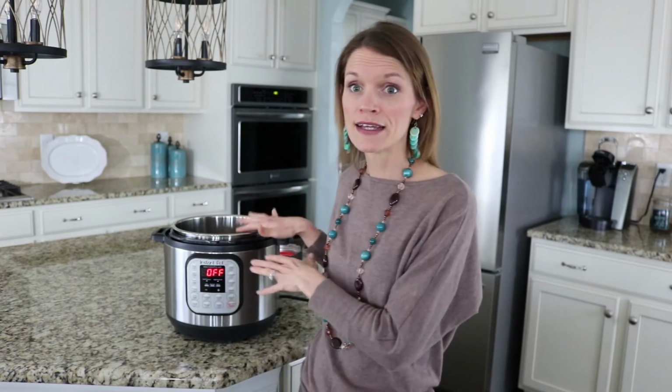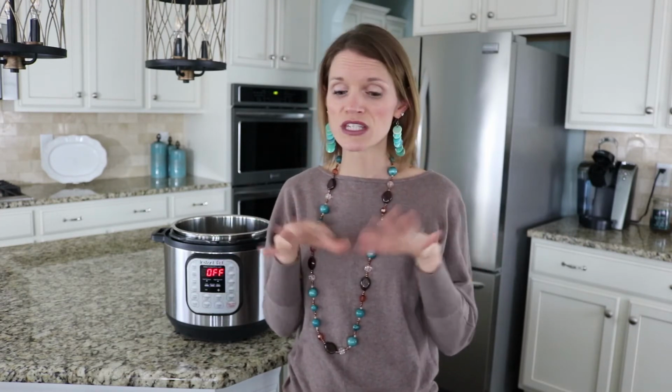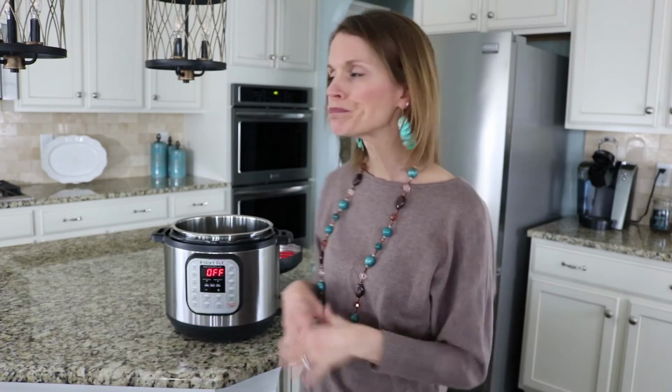Again, you don't want to add things with breading in the Instant Pot. Even if you were to use a rack, the breading could fall off the meat or the vegetables, hit the bottom of the inner pot, and get that scorch warning. It also, because it cooks with moist heat, that breading's going to get soggy. It's never going to get crisp like you desire on breaded food.